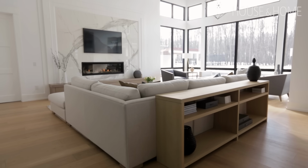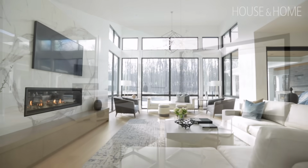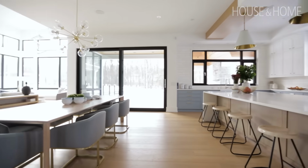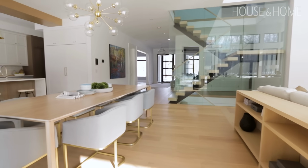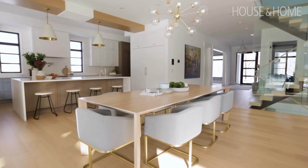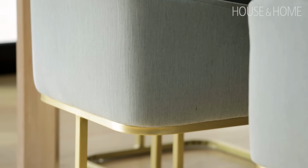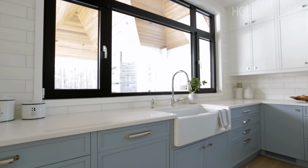Within the three spaces, we chose to connect the built-in that's underneath the fireplace with the same color stain as the island as well as the ceiling beam in the kitchen. So again, just really simple connections. And then we chose to introduce that same blue-gray color in the breakfast chairs as well. Again, it's a large open concept space, so I felt adding color to the chairs would really define the space and help unify it. And then that same color is carried through the lower cabinets in the kitchen.